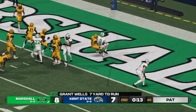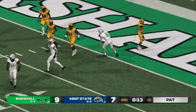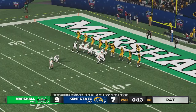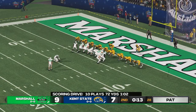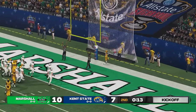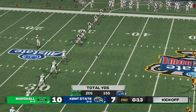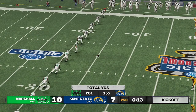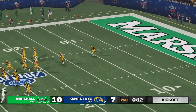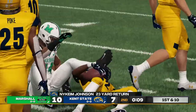Some time, and he's going to run this one in. Touchdown. So the kicker will line up here and try to give his team a 3-point lead with this extra point. And he converts the extra point. The kicker looks like he's ready to kick this one off. He's to the 20. And he makes it out to about the 27-yard line.